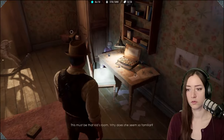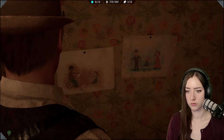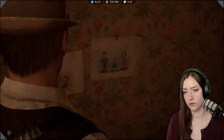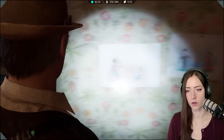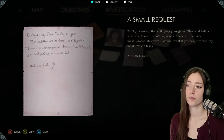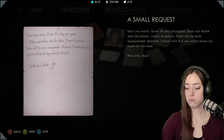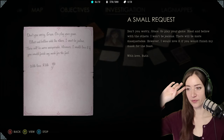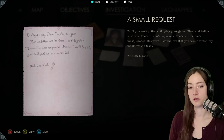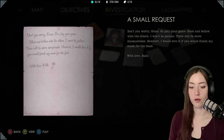This must be that kid's room. Oh, Grace's room. She seems so familiar. That's her and Cassandra? Her dad and her mom and her, okay. A small request. Don't you worry, Grace. Go play your game, bleat and bellow with the others. I won't be jealous. There will be more masquerades. However, I would love it if you would finish my mask for the feast. With love, Ruth. Aww. She has a nice handwriting. And she was drawing a little flower for her. How sweet.